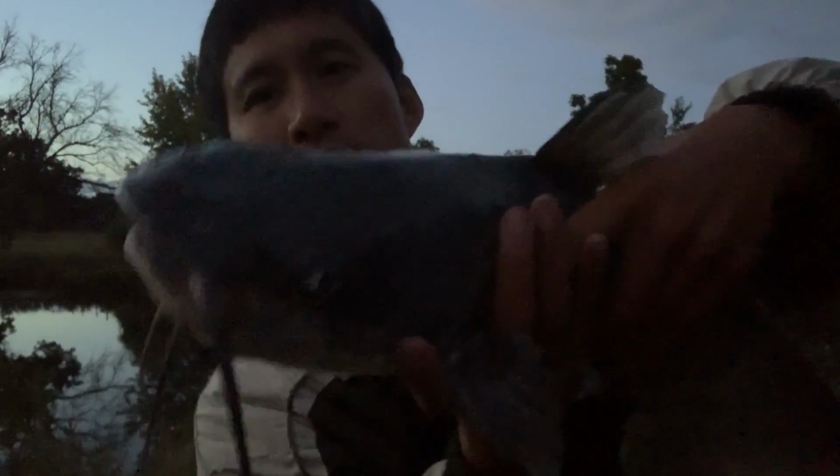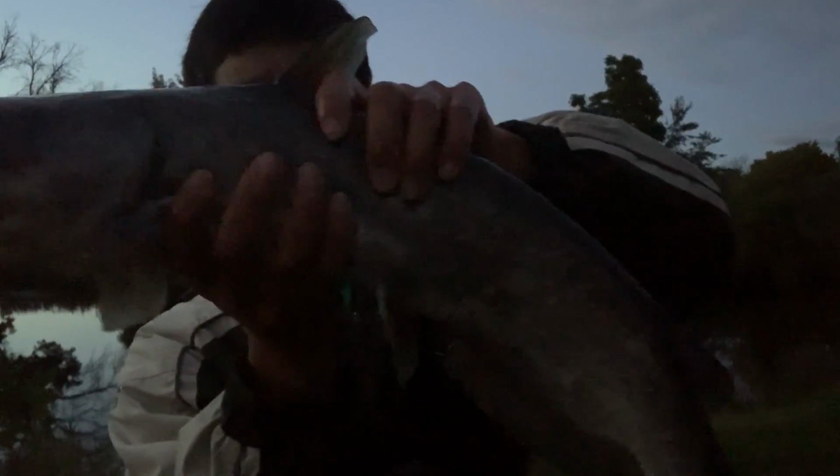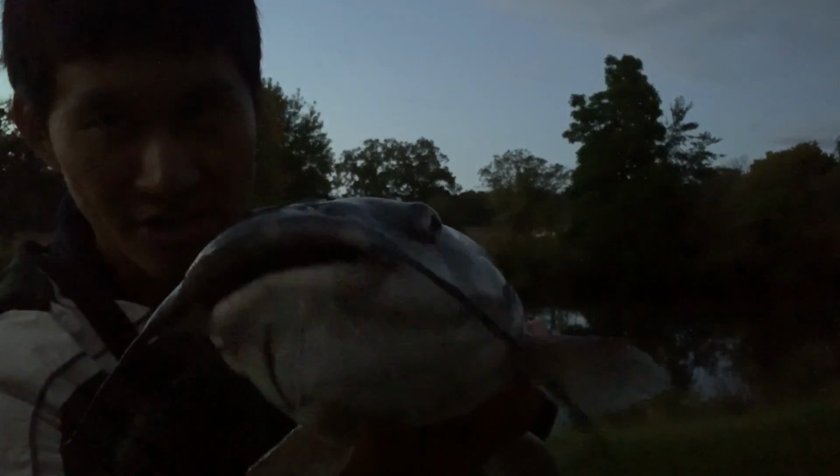Just caught this beauty of a catfish, this beautiful catfish on a worm of all things. This is by far the biggest fish I've caught on worms. I think this is a channel. It actually might be a flathead, but I think, like the body shape, yeah, it's a forked tail. Pretty sure this is a channel catfish. The head is pretty flat, but I am pretty sure this is a channel catfish. Love for it to be a flathead, but it's actually a channel catfish.